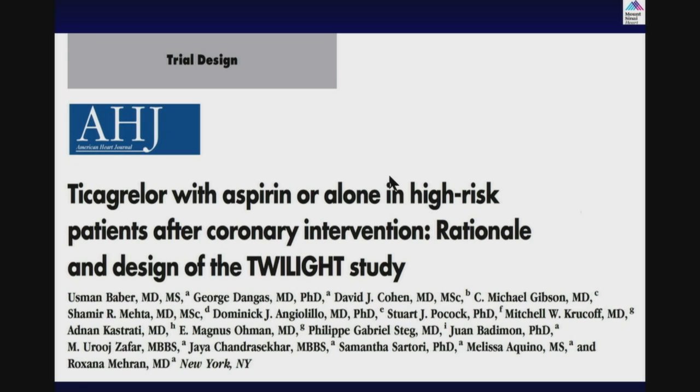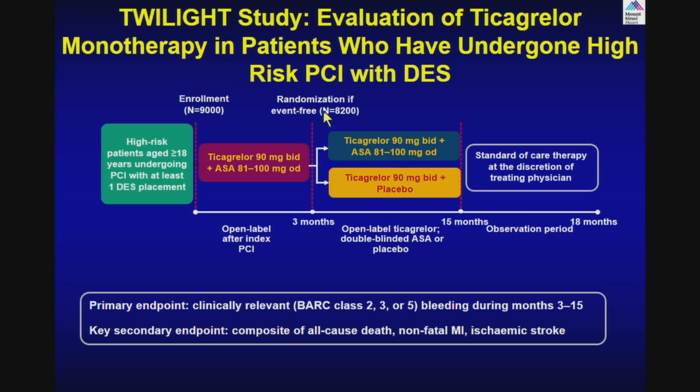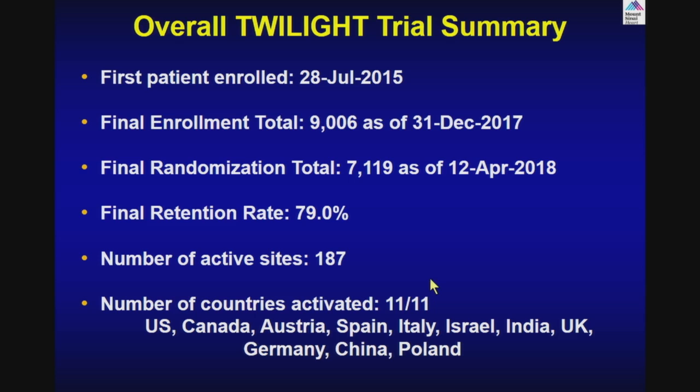Now, this really goes to the TWILIGHT trial, which is a complex PCI trial that has been completed, with Roxana Mehran as the PI. After complex PCI, which is defined, everybody gets ticagrelor 90 milligram twice a day and aspirin 81 milligram, and after 3 months, aspirin is dropped. Everybody continues ticagrelor for another 12 months, and one group gets aspirin, the other group gets nothing. To me, this will be another big winner if we can show that by this strategy we do not increase stent thrombosis but decrease the bleeding. It will be very remarkable. The trial is done and likely to be presented next year, either in TCT or AHA 2019.